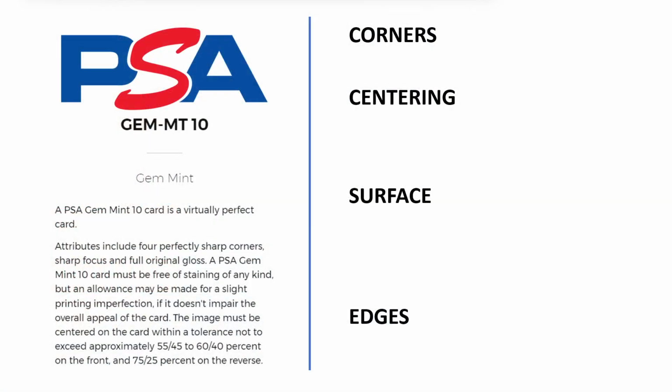And we're going to start obviously with PSA. It's the big dog. Everybody thinks that they're the best. So again, I'm going to try to keep opinion out of this as much as possible. We're just going to read right through it. So right here is the definition of a PSA 10 as seen on their website. Basically it just says a PSA Gem 10 card is a virtually perfect card.